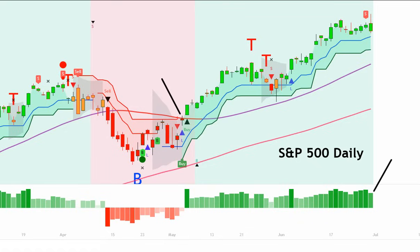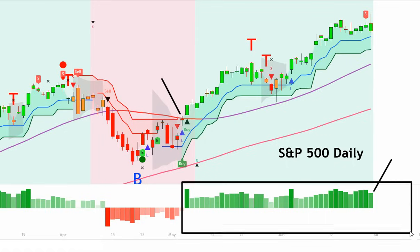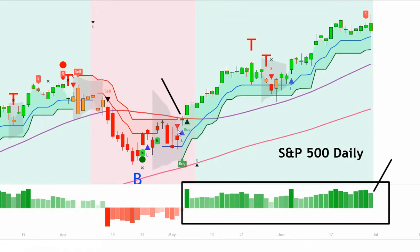Here, when we saw things go back positive, get above that line right there reflecting the trend, we saw the balance of power go positive, and we also got the bullish flip of the trend with the cloud turning back from red to green. And this line represents the trend. This line represents the momentum. So again, I'll be watching that.